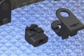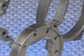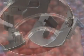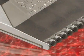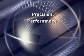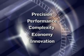Entries in this year's competition were judged against others in the same market application, regardless of material, size, or fabrication process, thus continuing to shine the spotlight on the great variety of applications in which powder metallurgy is becoming the method of choice for component fabrication. By continuing to add new product categories and industries to its traditional ones, the PM industry will ensure its vital role in the manufacturing arena of tomorrow. Precision, performance, complexity, economy, and innovation define this year's winners.